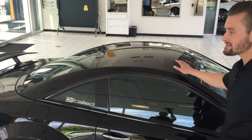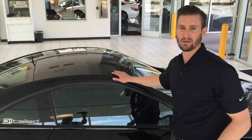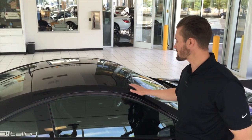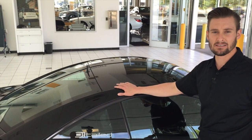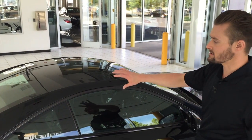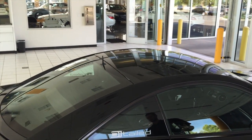Now, one thing with the Black Series, most people familiarize themselves with the SL because of the Vario roof. This does not have a Vario roof, so this is not a convertible. We elected to do all carbon fiber to cut down on the weight and increase the structural rigidity of the vehicle. So it does not go down, it's not a convertible. If you're looking for a Black Series, just know that.